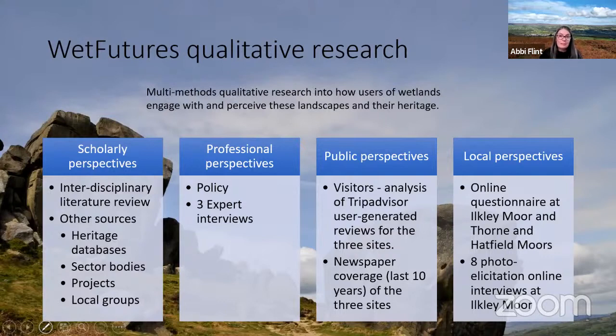Then I looked at public perspectives, and I was lucky enough that the three sites we were looking at are all destinations for tourism as well. So all of them had reviews on TripAdvisor. So I was able to look at how people were describing these sites as a tourist destination. And I also looked at how these sites were represented in newspaper coverage over the last 10 years.